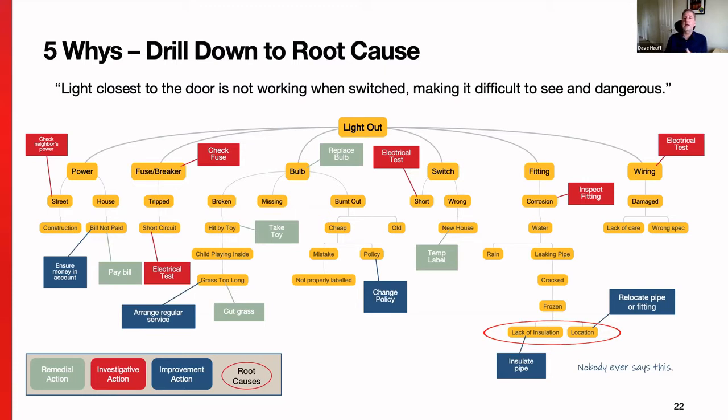I can give them evidence cards. You can see in the lower left, we've got suggestions around remedial actions, improvement actions, and so on. And if there's an investigative action, what that means is, if I thought this was true, how would I investigate to find out? So if you look on the far left, if I think the power's out to the street, an easy way to figure that out is to just look at the neighbor's power and have a look out the window.